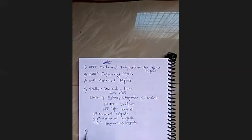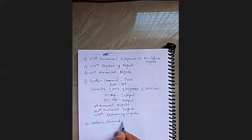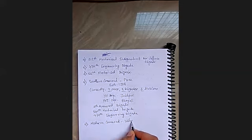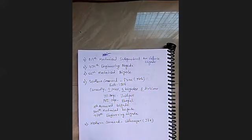Fine. Let's go to the 5th one. So we have written the 5th one as the Northern Command. Now see, its headquarter is at Udhampur, which is in Jammu and Kashmir, right? So we can consider the 5th command, Northern Command, whose headquarter is at Udhampur, right, which is in J&K. You know, this is in Maharashtra. Fine. So this is the case.